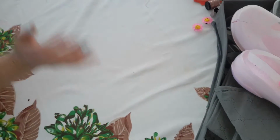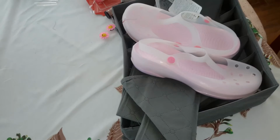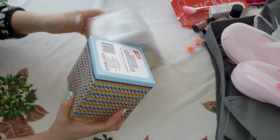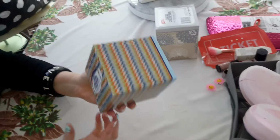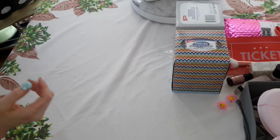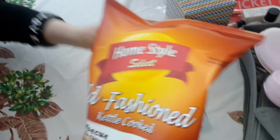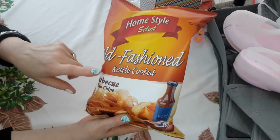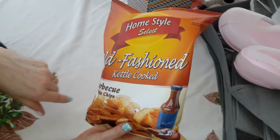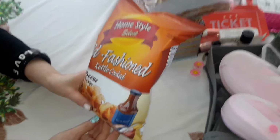Now I have my Dollar Tree. Which is not terribly thrilling, but we so needed this. Kleenexes. This is the 85 in here. That was cool. And more pretzels. And these are really good. These kettle barbecue chips are really excellent. They're almost like those Tim's. I think, aren't those Tim's? Is that what they're called? Yeah, I think so. The expensive ones.